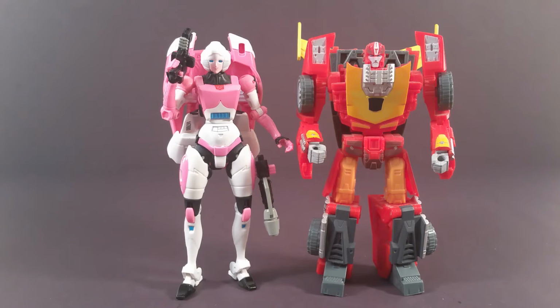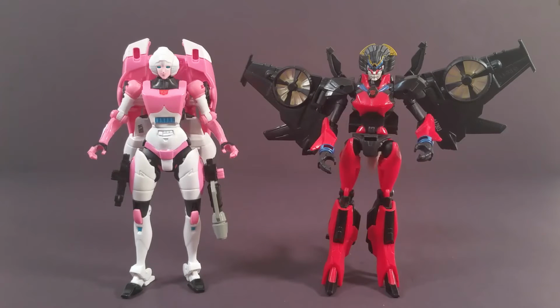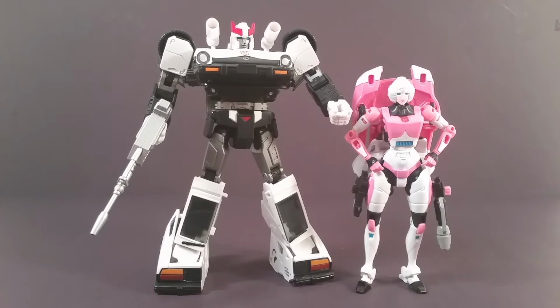Mandatory Hot Rod comparison. God, we need a new updated Hot Rod. Mandatory Springer. Windblade. Some other Deluxes. And her best pal Prowl. Just in case that wasn't G1 enough for you, here you go.